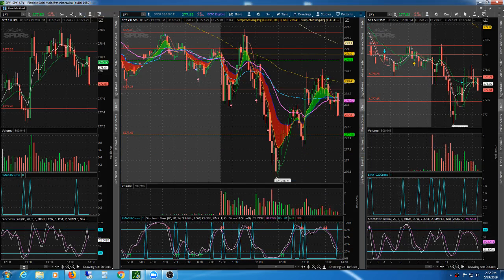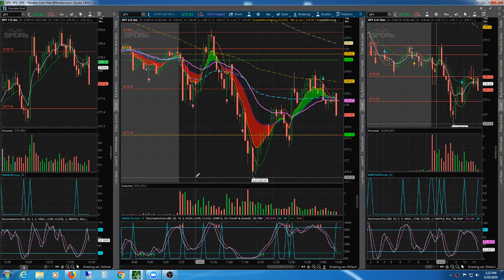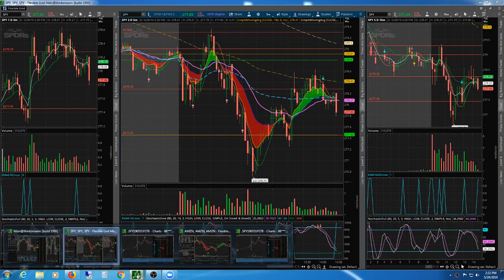I made a trade this morning, a SPY trade. I made, I don't know, a very small amount dollar-wise. Percentage-wise, it was pretty good.